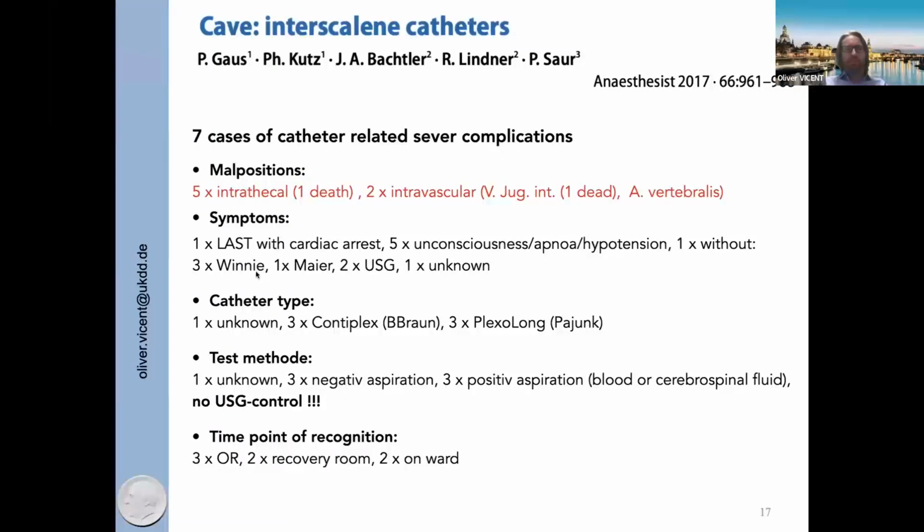Which catheter techniques were chosen? 3 times the Winnie approach, 1 time the approach according to Meier. 2 times it was an ultrasound guided approach, and in one case it was not reported. Which catheter types were used? In one case it was unknown, and 3 times the Contiplex cannula and catheter system of B. Braun was taken, and 3 times the Plexolong catheter of Pajunk was taken.